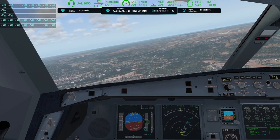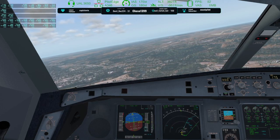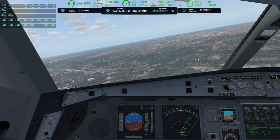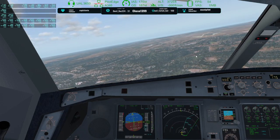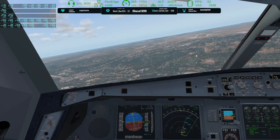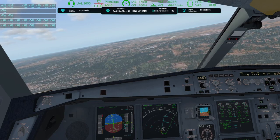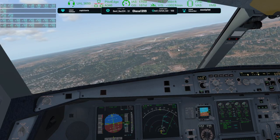Columbia ground, Evil 35, number one. Evil 35, no need to advise ground. It's an auto switch to tower. Just let them know you're ready to go. Flaps full.